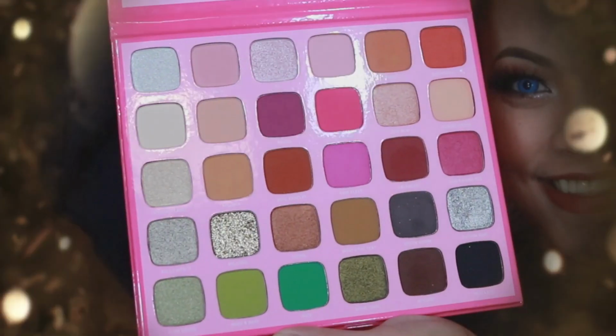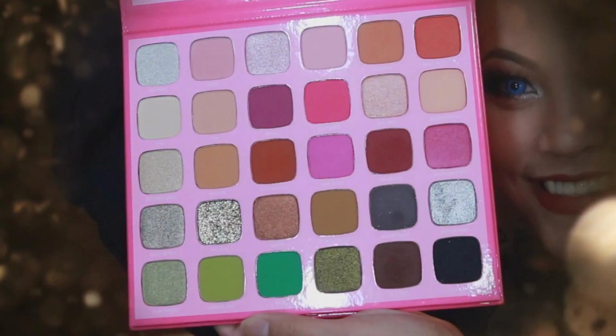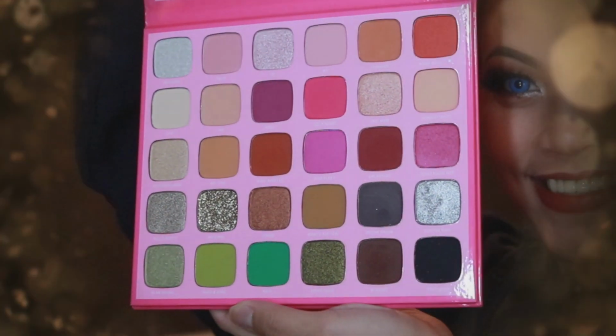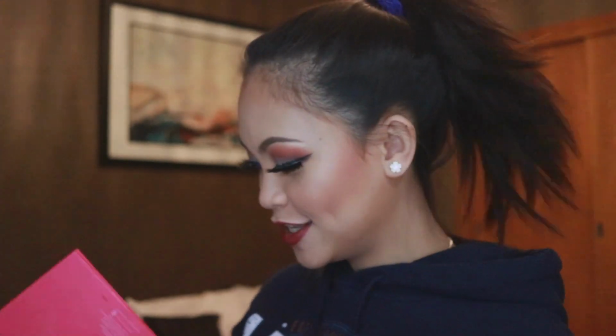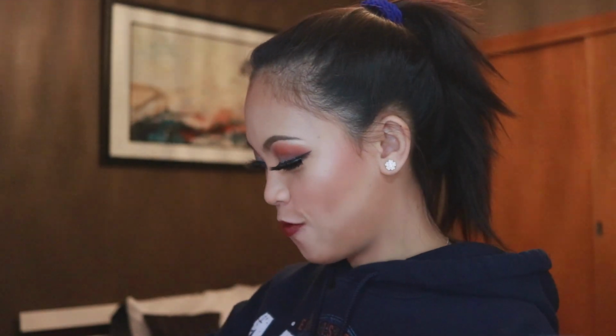I got a good deal with these products and they are actually discontinued right now. I got this for $18 and the retail price of this is, I believe, $35. This is actually the eyeshadow palette that I use with the makeup I'm wearing right now. You should watch my makeup tutorial and see for yourself how pigmented it is and how nice it is as an eyeshadow. It just pops so nicely. So yeah, there's this one.